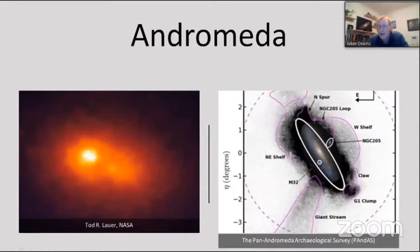I think we were actually thinking at one point of printing this out onto a huge piece of paper and putting it across the car park in physics, but like many other things, that's been put on hold now. But you can see there's quite a lot of detail, including a giant stream of stars that are coming into it.